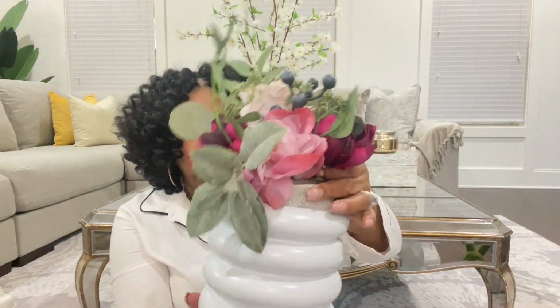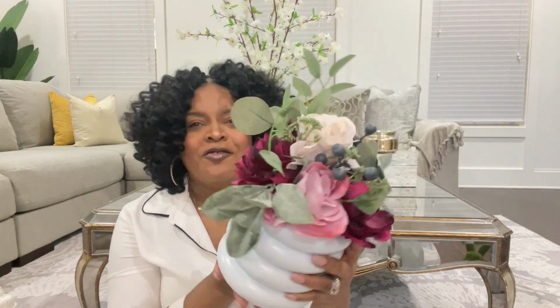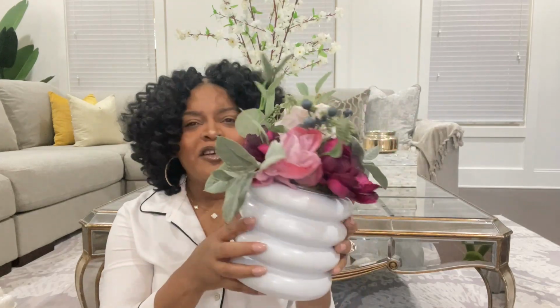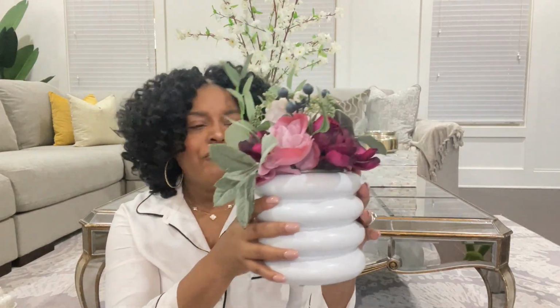But this is what happened when I came home. I said, you know what, let me try it and see if it works. And it is the perfect size for it. So that was good estimation on my part. And I think it looks beautiful with the white. Like I said, I'm going to tweak it a little bit, and you will see this at some place in my home for the spring. Super gorgeous, love that.